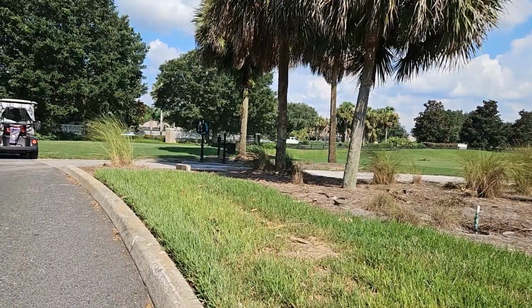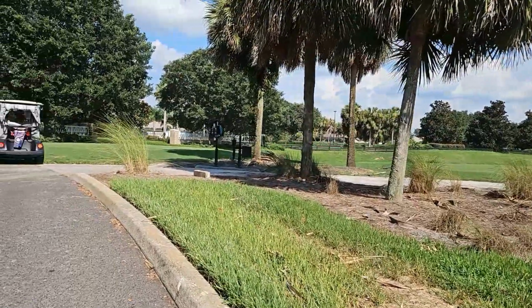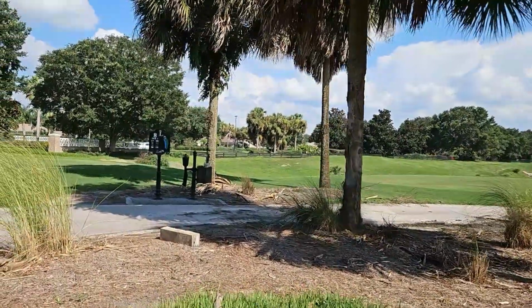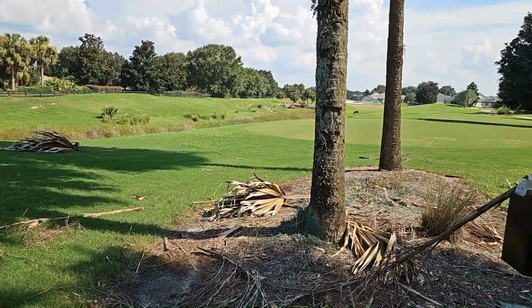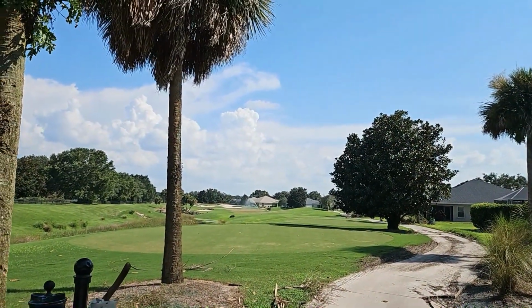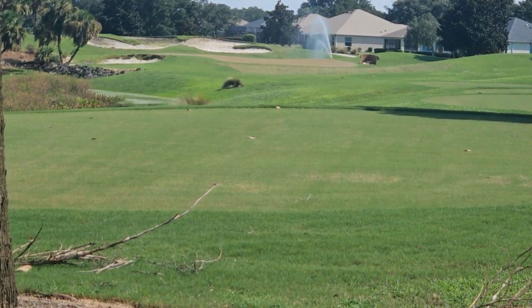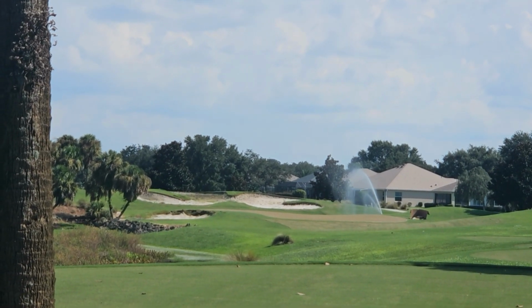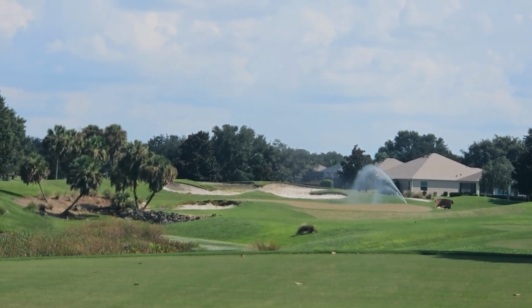Hello again. If you remember, during the video I made on Monday during Tropical Storm Debby, you saw there was a lot of debris along here. You can see there's a little bit of debris left, but most of the debris has been picked up. You'll see some of the palm fronds still here. And off in the distance, you will see that they are watering the golf course. Let me zoom in. And that is one of the reasons that those drainage or retention ponds are lower. They are watering golf courses and common areas. I'll show you more video of that.